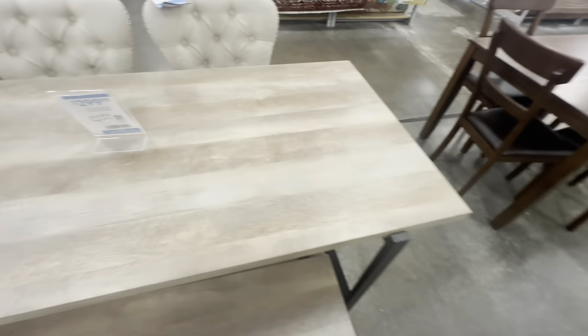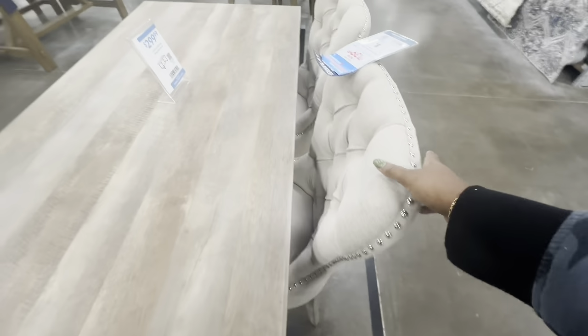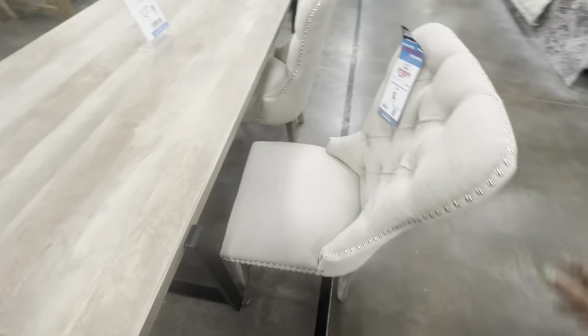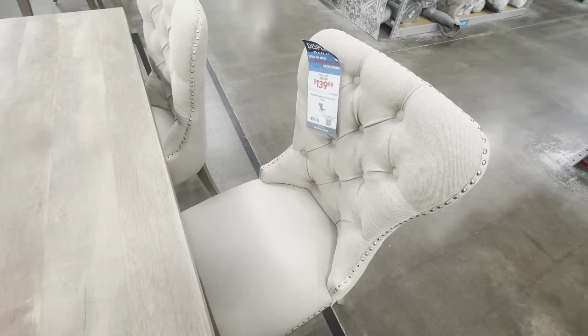You know, let me go over and look at these chairs. Let's go see. These chairs are $199.99. Okay, let's look. Okay, I like that. The chairs are nice. Yeah, I like the chairs.